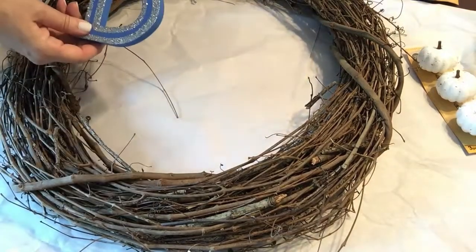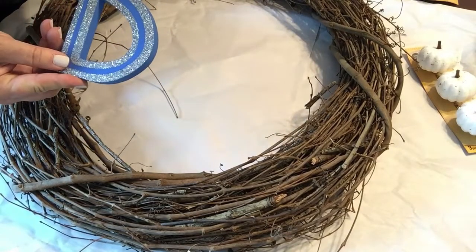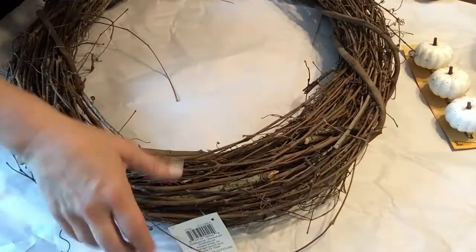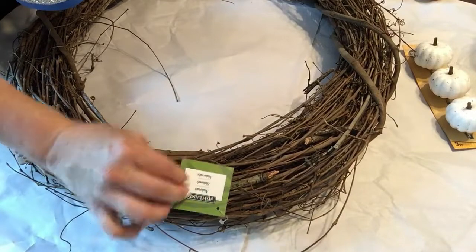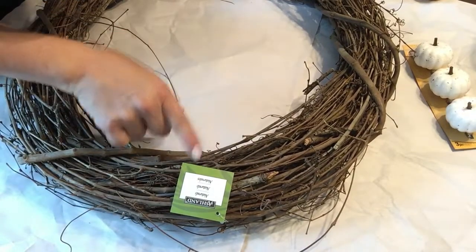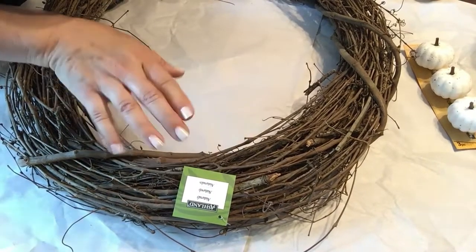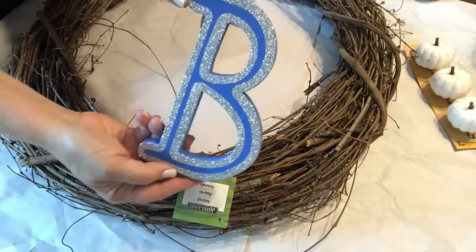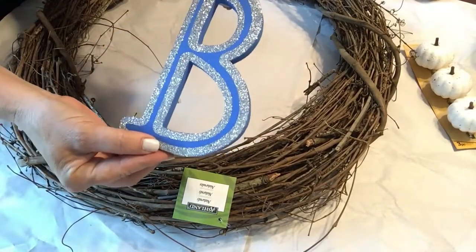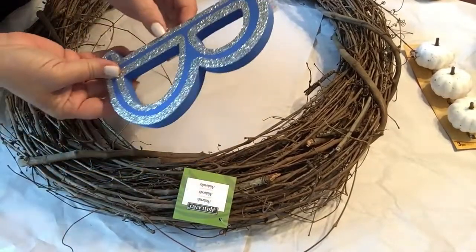Hey everyone, I'm gonna get started on a new wreath today. I'm so excited. This is gonna be such a great project. I'm gonna start with a 24-inch grapevine wreath that I just got 40% off at Michael's. What a deal. I think it was about $6.99 because it was already on sale, but great sale. I am going to use another one of these foam letters. I got this at the Dollar Zone, and I like it because it's light. When I glue it on here, it's not going to move.